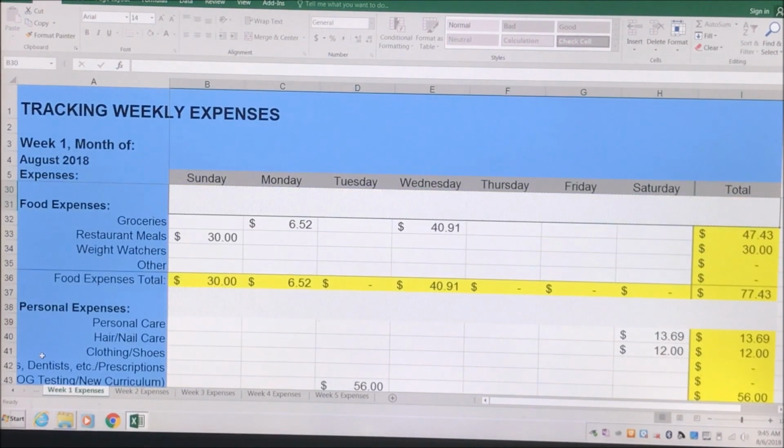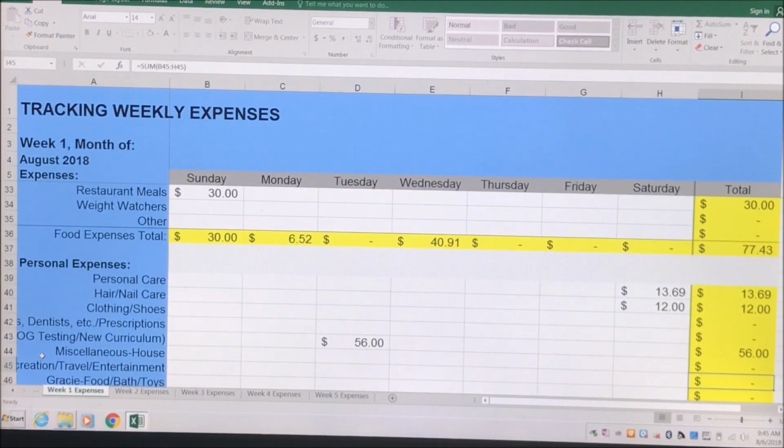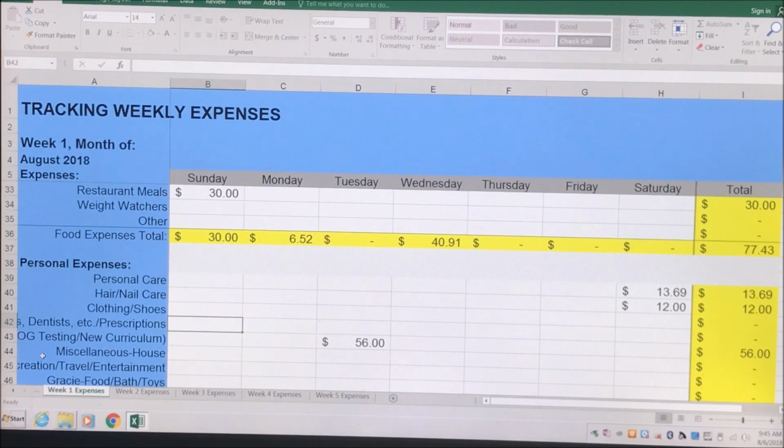Now I'm going to scroll back up and show you one thing that I didn't count for yet, but I will be counting for it today. And that is right here where it says doctors, dentists, etc. prescriptions, because I'm going to the doctor today to get my test done, so I'm going to pay $100 there. I had budgeted $156, but my bill is for $100 today. So that $56 floating dollars can either go to another category or something. We'll figure out where we need to use that. So actually for today, I'm going to put in the extra $100 because I'm having that test done.